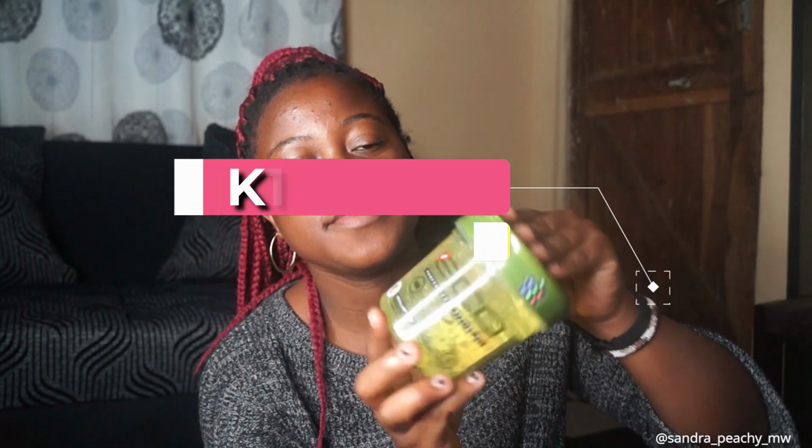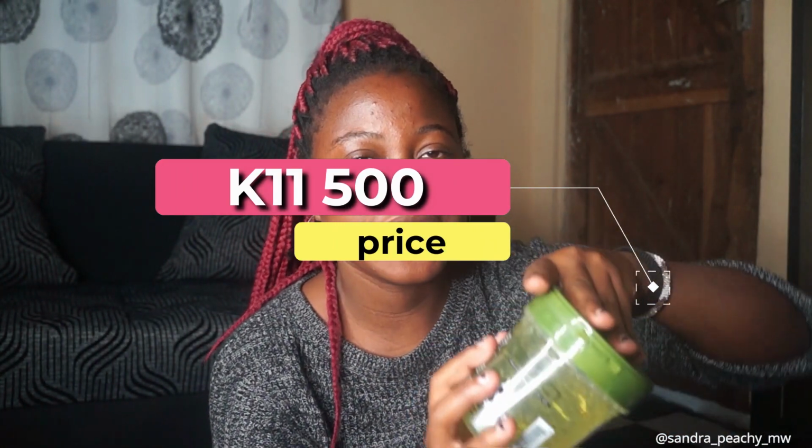Okay, so I want to show you what I got. I was super lucky. I really loved it. I have everything in this package here, and so we're going to start with the unboxing. The first product I got from GLAM REVOLUTION is this Eco Style Gel. This is the Eco Professional Styling Gel. I will be putting the prices on the screen. It is my first time having this gel. I can't wait to do my edges.